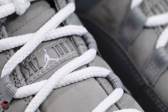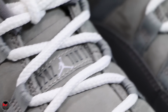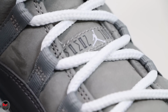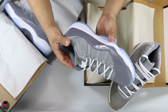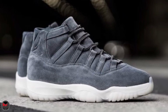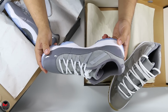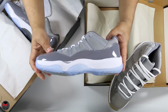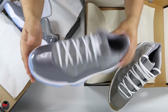Something I always thought was weird about the Air Jordan 11 Cool Gray with the white laces, I always thought that it should have been a tonal color, just matching the upper. I thought it just looks better. You guys see the all gray suede upper of that high or that mid, and it's got the leather style laces, and that to me just looks better. But yeah, not much to say really. I'm just gonna give you some looks here and then just some b-roll at the end so you guys can check it out.